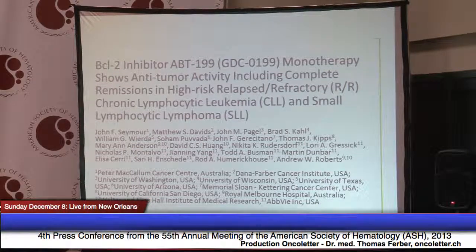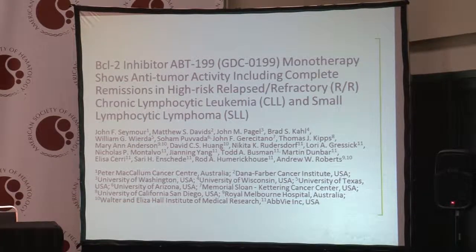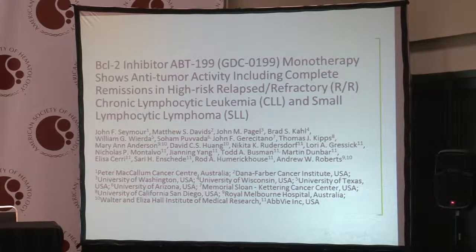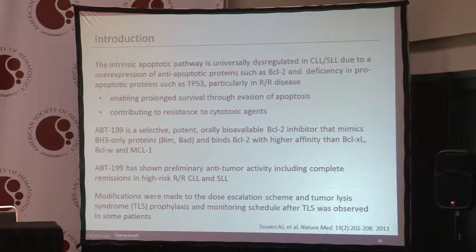So I'll present the updated results of the first-in-man phase 1 study of ABT-199 on behalf of the 9 academic centres in the US and Australia who participated in this trial, and from the representatives of the AbbVie company who were responsible for the development of the compound. The slides are quite detailed, and they're provided to you in a handout, so I'll speak to the highlights of them through the presentation.